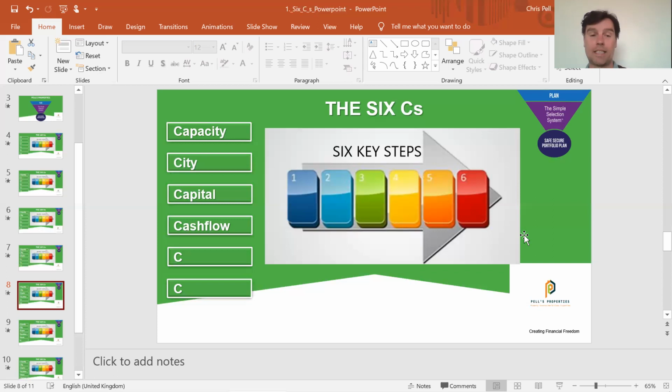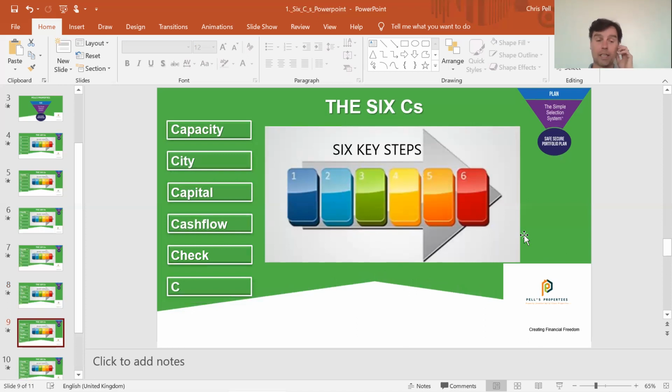What is the next C in the 6 C's? So the next C we're going to be looking at is check. Check. What do we mean by check? So we've got to make sure that the properties we're going to buy are going to rent out before we actually buy them. It's no good buying a 3-4 bedroom property in the perfect city. It's got great schools around it. The capital growth is really good. You think the cash flow is going to be about £250 a month. But then you advertise it to rent out and only 2 people are interested. If only 2 people reply, none of them might want it, or maybe one of them wants it.